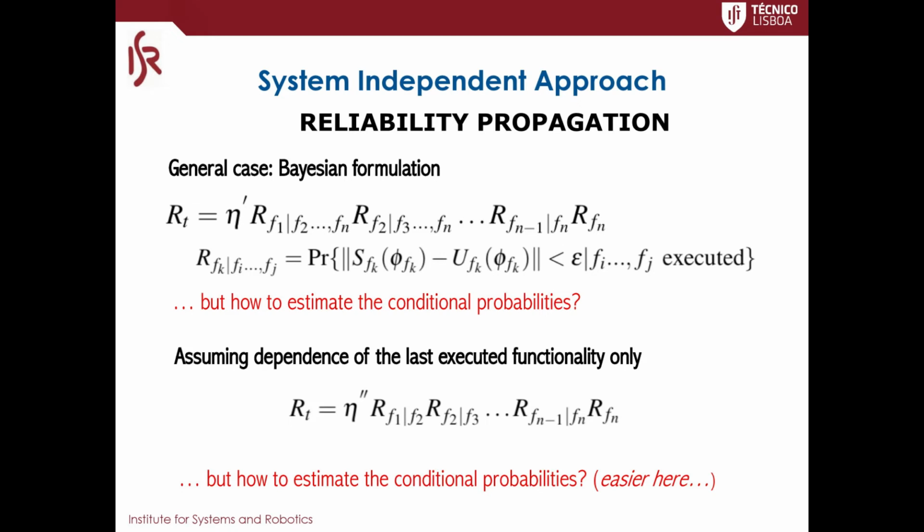Okay, so each of them is the probability of the cost being less than epsilon, as we have defined before, now conditioned by the execution of all the others. This is just repeating the definition and making sure you understand that now it is a conditional probability. But the problem again is how to estimate the conditional probabilities. We could say, well, it only depends on the previous one. It would be a bit simpler, but still, how we would estimate the conditional probabilities would be a problem.